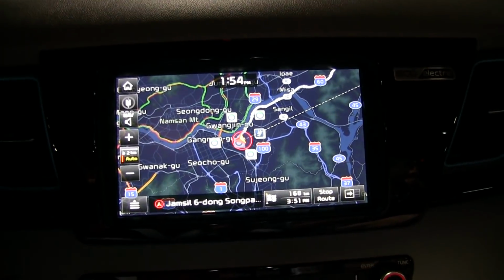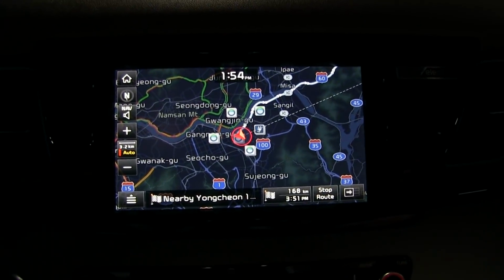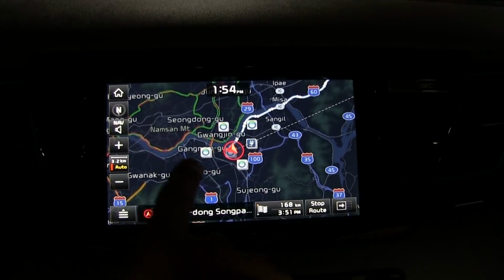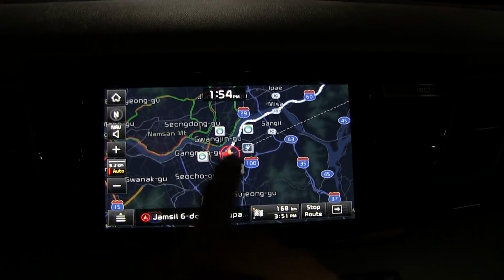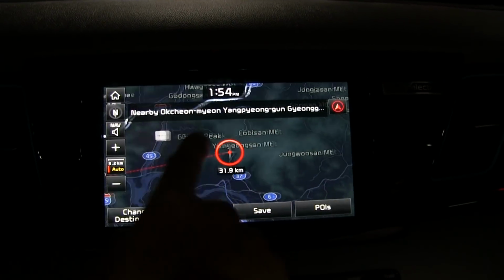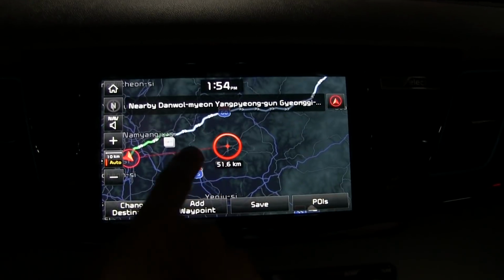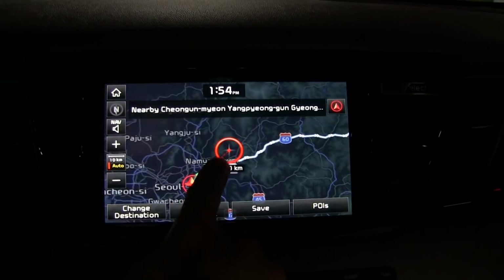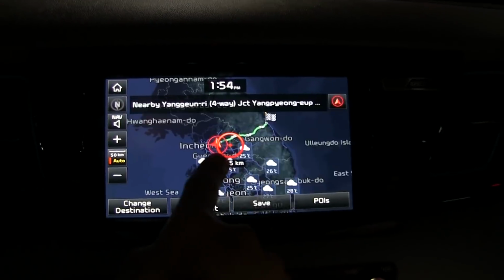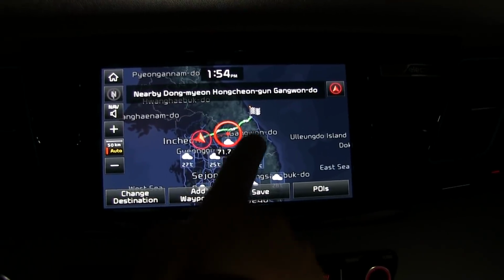Let me adjust here. And you see, the Niro here in Korea is connected. We have internet connection. It shows you charging stations, real-time traffic, and also you can show weather when you navigate to some place. But let's see if we zoom out here. Okay, this is not too intuitive. There. Now we see the weather also. Cool. So we'll head there first.